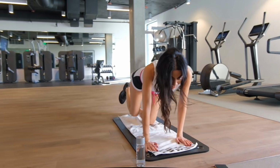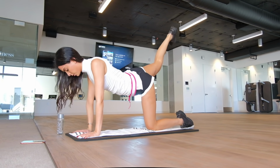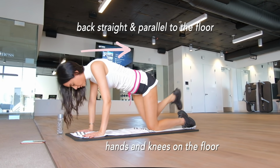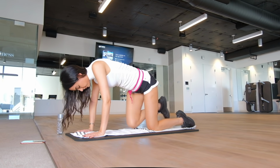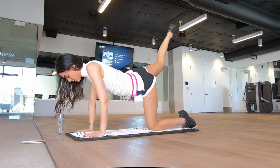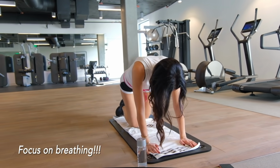Next, I'm gonna do a glute kickback with an added crunch. This workout is so great because it works your legs, butt, and core. So what you do is start with your hands and knees on the floor while your back is straight and parallel to the floor. Starting with one side at a time, use your butt and hips to bring your leg into the air in a controlled motion. Then on the way down, really crunch your knee into your forehead. I always make sure to focus on my breathing while I'm doing this because it really engages my core even more.